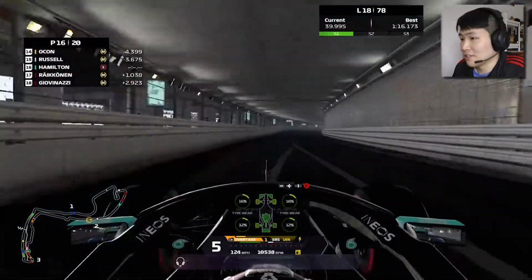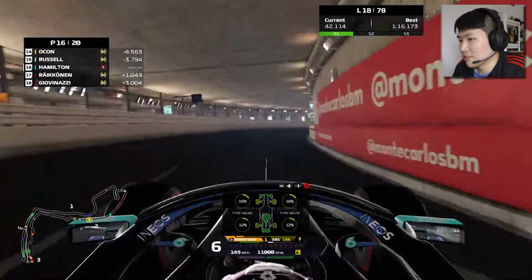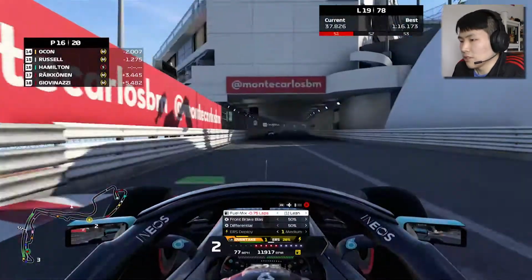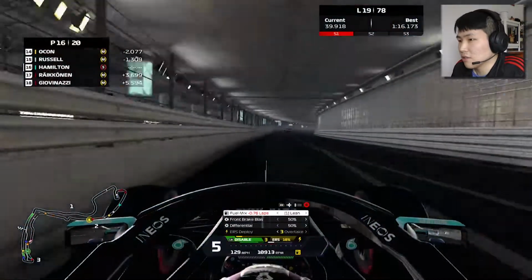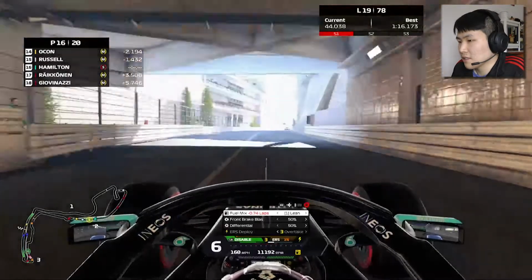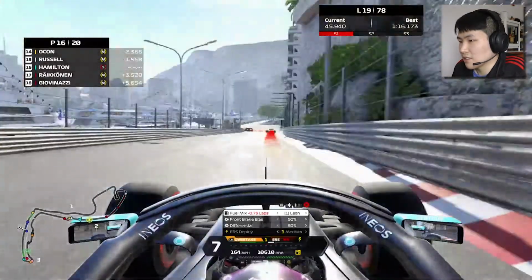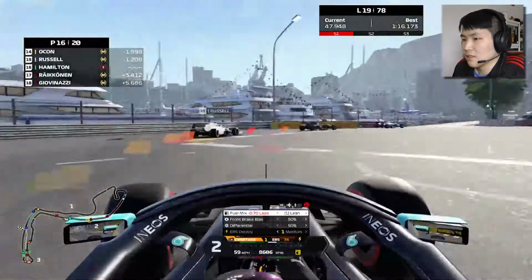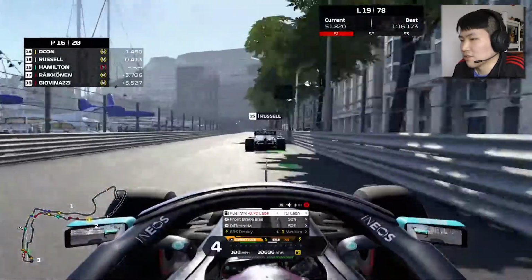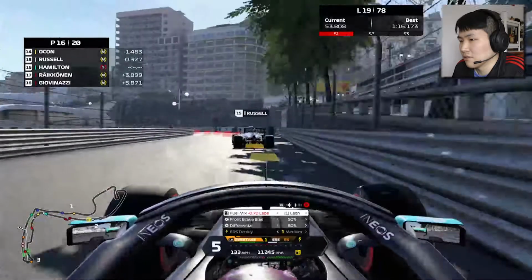Alright, Jeff liked it, so we keep pushing. Here we go. Russell is just ahead of us. Ocon as well. I think we can get a couple more cars in the next couple turns. Or next couple laps, actually. We'll take the corner cut there. Misjudged the braking zone.